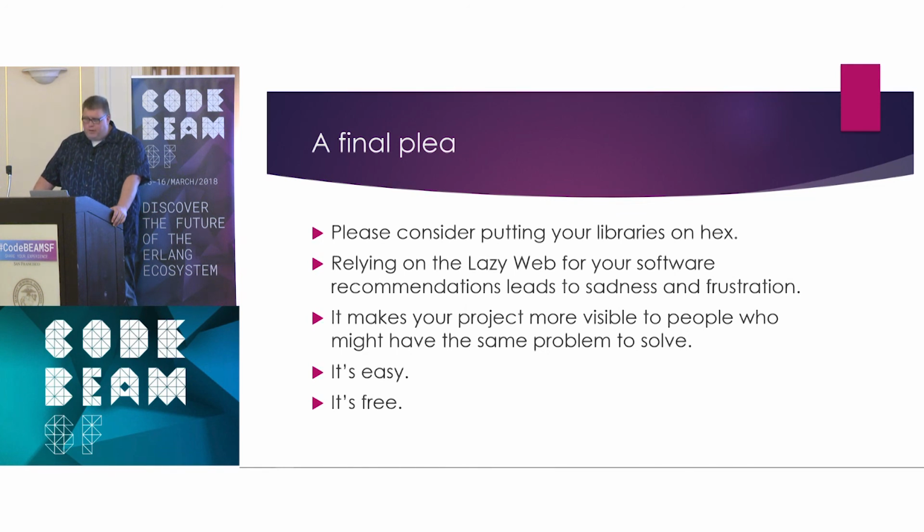That's important. Don't underestimate that, because it is something that people look for when they're considering platforms to build solutions on top of. It's really easy to get started with Hex. So if you're not already doing it, please consider it. And then it's free, right? You don't have to pay anything. And Fastly has been kind enough to give the Erlang community and the Elixir community CDN access. So we have points of presence literally all over the world serving hex data, which is really great.